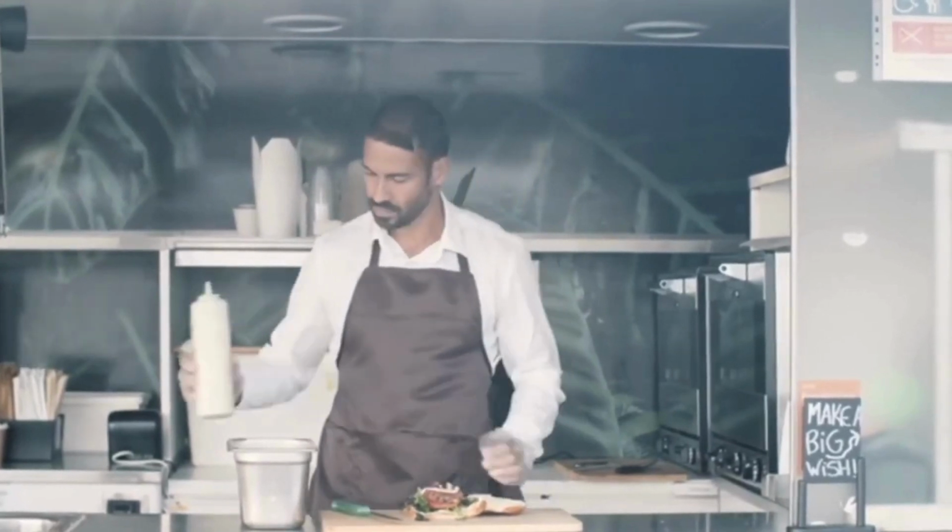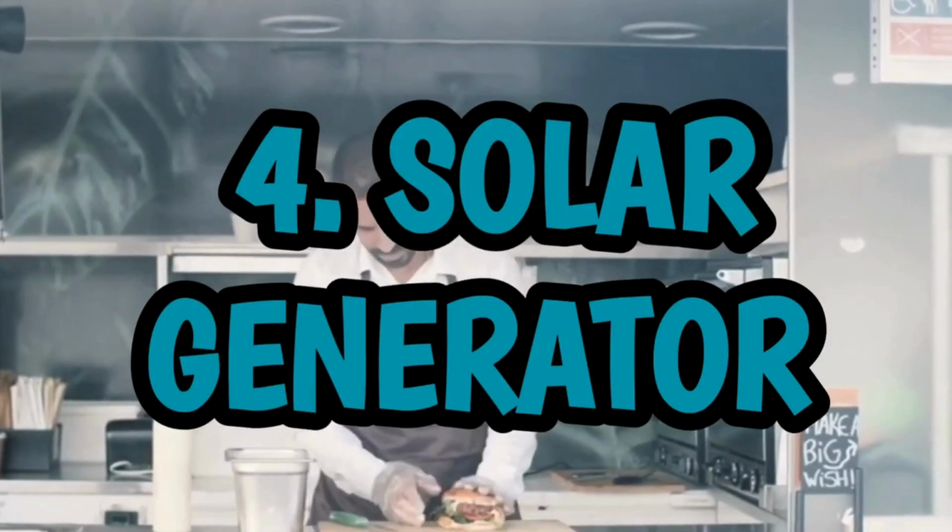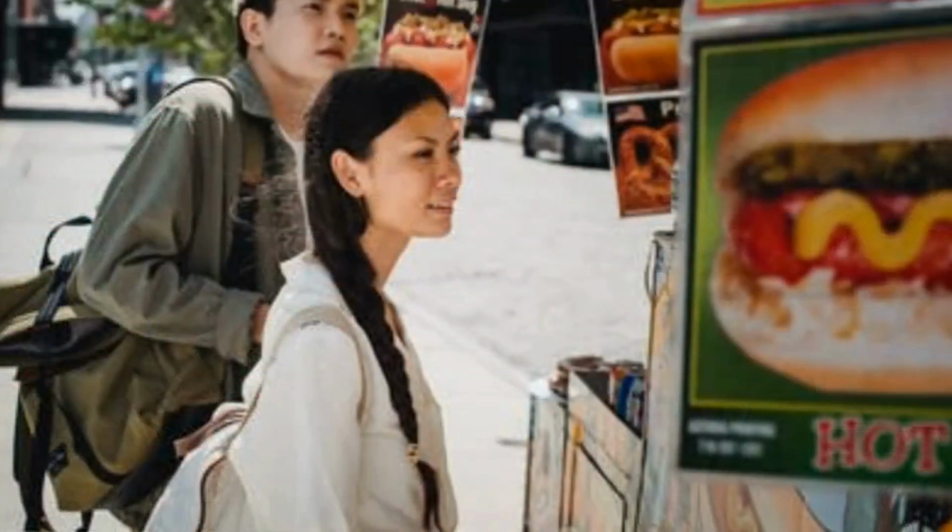Okay, so number 4 is really unique. Solar generators are portable generators that use solar panels to charge batteries, which then power appliances and, of course, equipment on your food truck. Now, they are a good option for food trucks that do not have easy access to either propane, diesel, or gasoline, and they produce no emissions. Now, the only downfall is that they are not as powerful as gasoline or diesel generators, and they're not suitable for food trucks that need a tremendous amount of power.